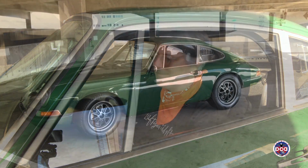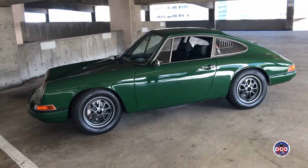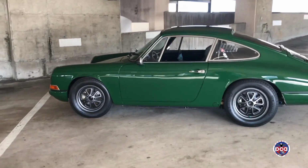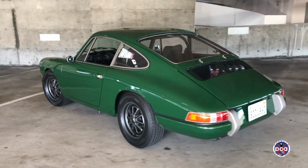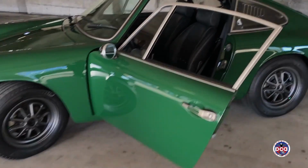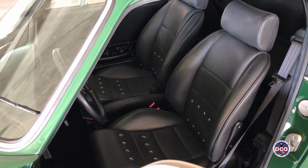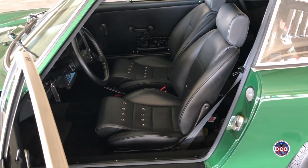Hello, David with Zelectric here. This is the Omaze Petersen 911. I've been wanting to do a video for quite some time on this car, but it actually has been in quarantine at the Petersen. Everything that moves on this car has been restored, replaced, upgraded. Had a total restoration, new paint, new interior. We worked with Wayne Baker Racing to upgrade the suspension and the brakes.